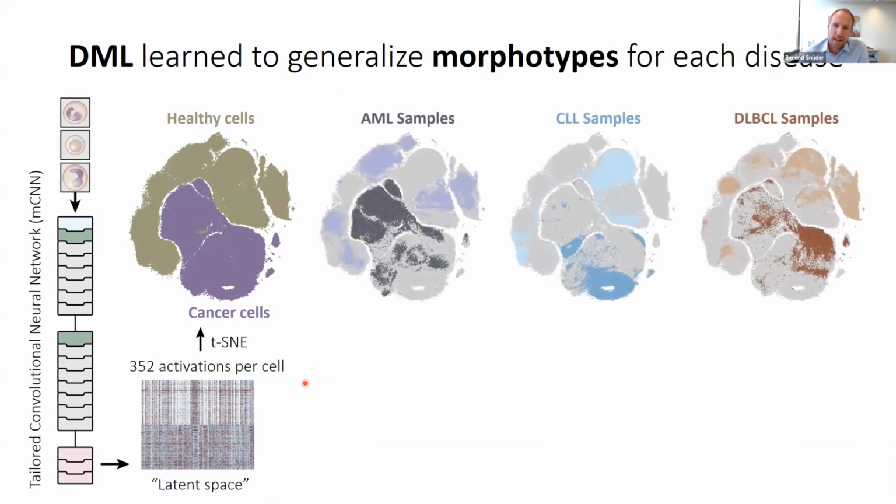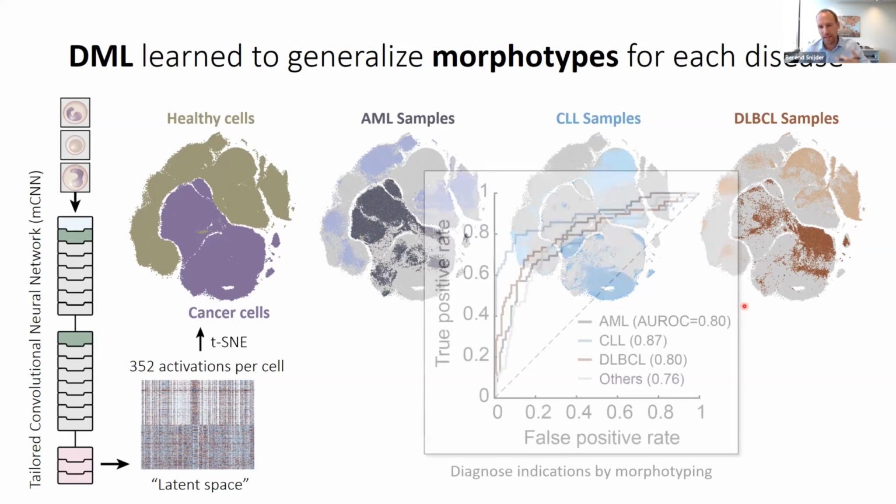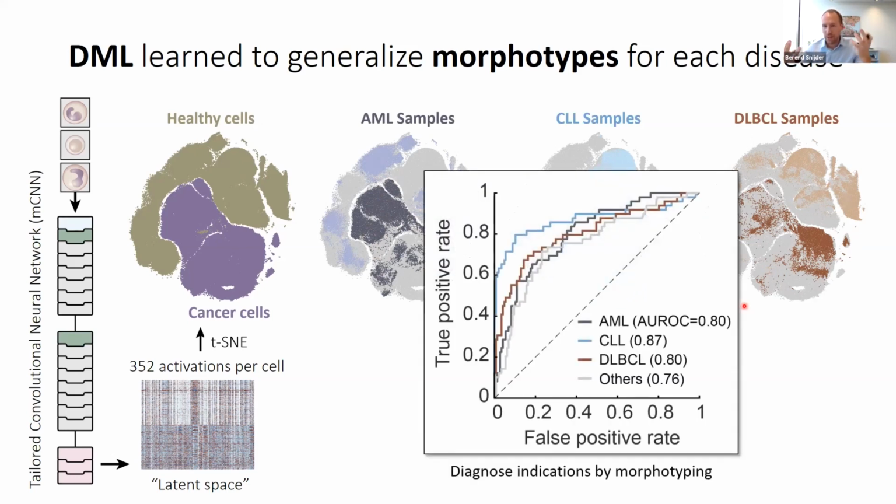And as I said in the beginning, we trained this neural network across hundreds of different patients, and they actually had different indications, different diseases. Now, what we see is that the neural network actually internally clustered typical morphologies for AML sample cells or CLL cells or DLBCL cells, both on the healthy cell side as well as on the cancer cell side. And you can even turn it around and ask, was this clustering of the cell morphologies indicative of the indication of the disease that the patient had? And that indeed is the case. You get nice ROC curves diagnosing a patient based on this latent space morphotyping of these patient cells.